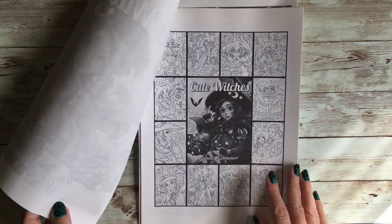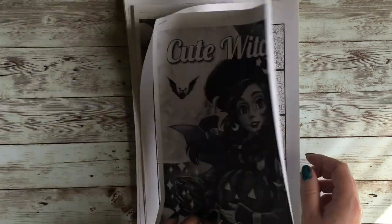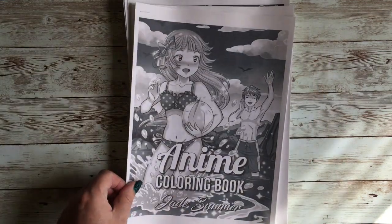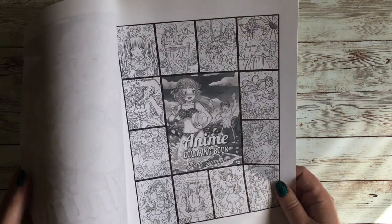I should go back and finish that. You'll see it in my whips video that comes soon. Cute Witches, the anime colouring book. I'll probably print out a couple of these.